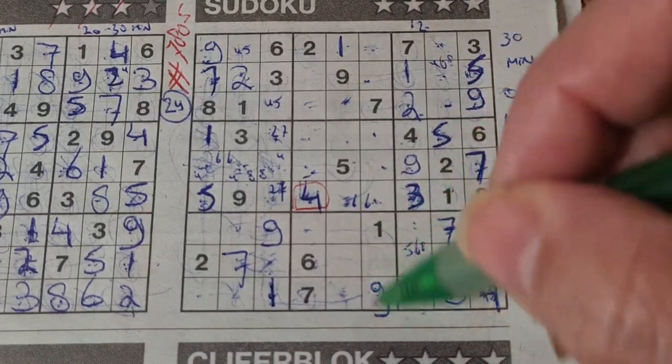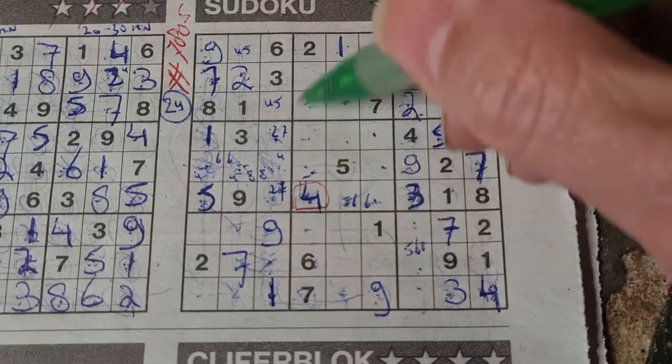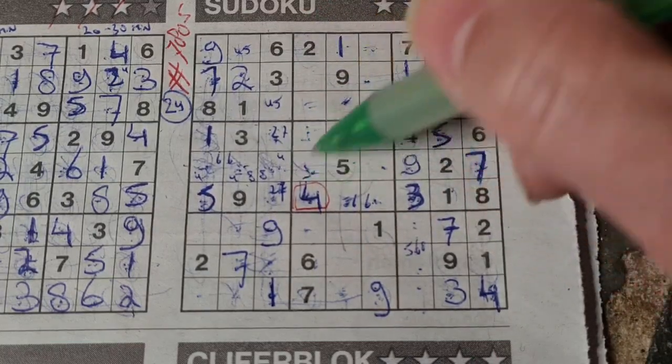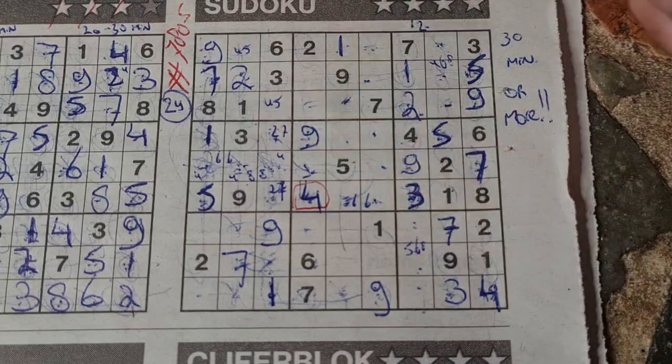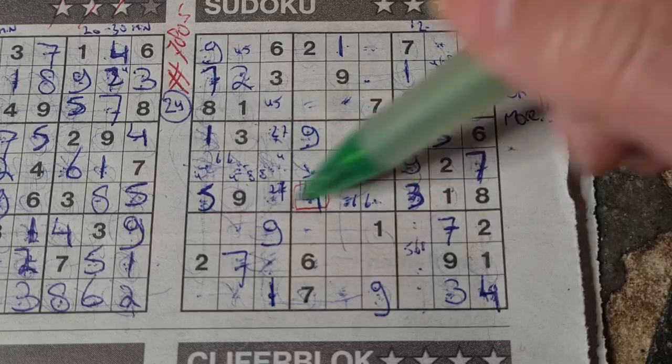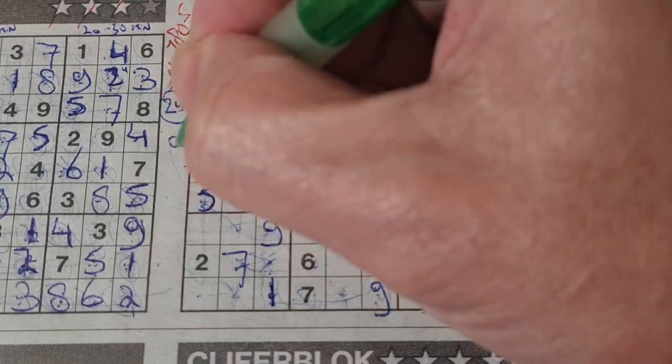9 should be there. 9 in this column, 9 in the middle column. So the column next, the only 2 place level nines should be here or there. We have a 9 in the middle row, no 9 there. 9 should be there. And all the 9s are used. I can't see. Digit number 1, number 9.